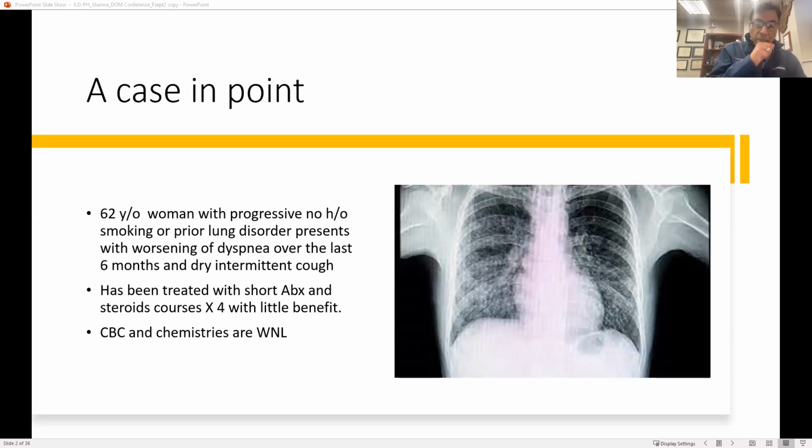So I think the first reaction we all have to this is, well, she's got no history of lung disease, no prior problems. Why can't this just be a viral infection or a bacterial infection? Let's just treat her with some antibiotics, a steroid course, and see what happens. And that's what happened in her case. She was treated with a round of antibiotics and got somewhat better, and then it came back again. By the end of 6 months, she had already had 4 courses of steroids and antibiotics. So again, not an unusual story for many of us in this region. CBC and chemistry profile were done, and none of them was remarkable.